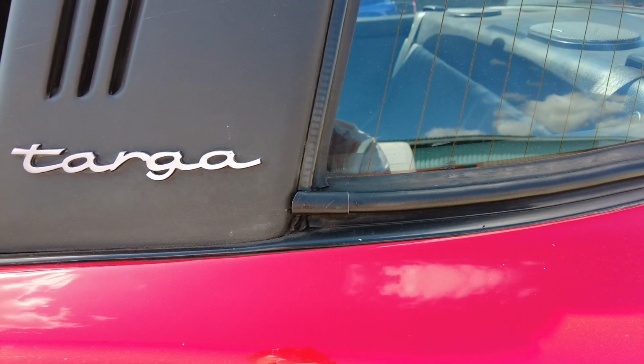But that was extreme, right? That was 0 to 60 in 3.2 seconds. Oh yeah, a lot of rubber on that. But you wouldn't do it on something like a Targa, right? The body stiffness isn't there to take that.